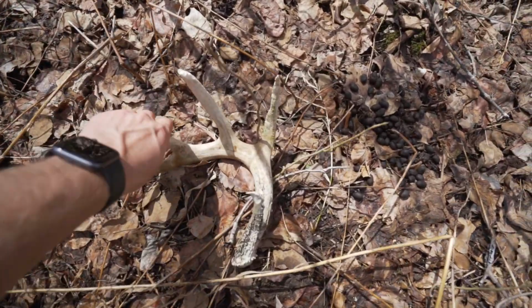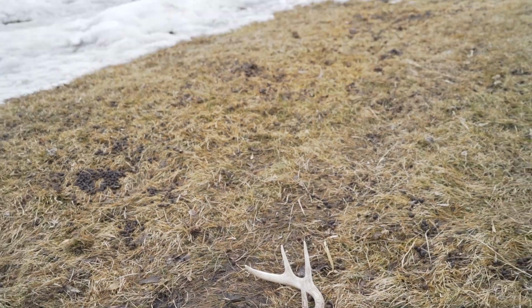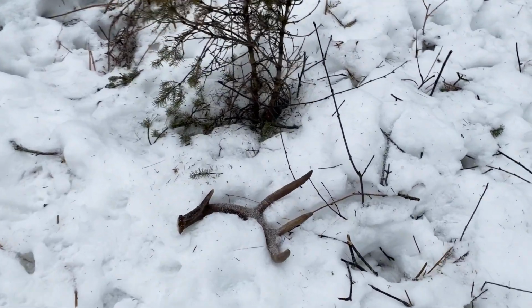I mean, I've had years that I found quite a few sheds, but I've had years where I find a shed every 10 miles. So in order to do that, you need to be walking a ton. If you want to really stack them up, everyone says miles for piles. And on that, the next tip I want to talk about is walking slow.